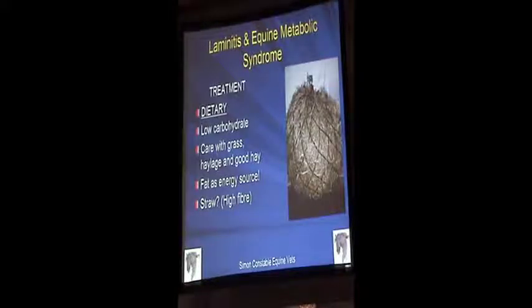So treatment, like I said, you can really be involved at the sharp end here, getting people to go along with this. And low carbohydrate: don't turn them out on grass, don't give them good hay or haylage. Oddly as it sounds, provide fat as an energy source. I know that sounds completely wrong, but by giving fat as an energy source, you're actually stopping this spike in insulin and glucose in the bloodstream. So it's actually a better way of dealing with it than giving them sugar.